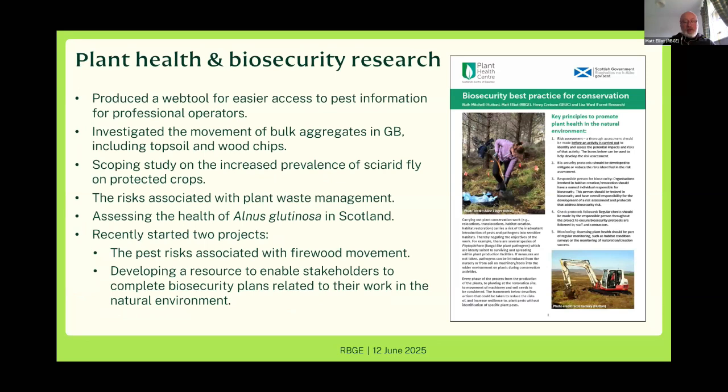I recently started a project on firewood movement and the risks associated with that. We're also building on this biosecurity best practice for conservation. We're going to create a resource so that people can fill out their own biosecurity plans before they do any conservation work.